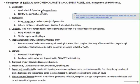Okay, so the first activity is generation of BMW. Here you need to have a clear understanding of the qualitative and quantitative approximation of the BMW expected to be generated in your HCE. Once you have done this approximation, you need to identify the points of generation. So, which are the places you treat.